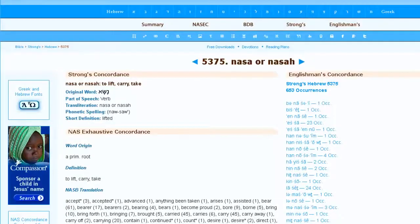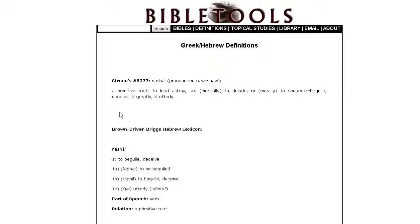Then again, should we even be surprised? In the Strong's Concordance, word number 5375 is NASA, NASA, or NASAH, but the NASA means to lift, to carry, to take. But if you look at the NASAH, that means in 5377 to beguile, to deceive. And the very first place that shows up in the Bible is Genesis 3:13. And the woman said, "The serpent beguiled me, and I did eat." The word used in Hebrew was nasha.